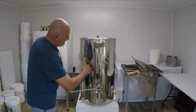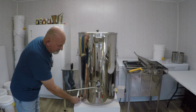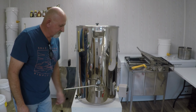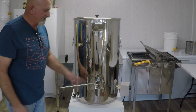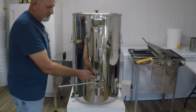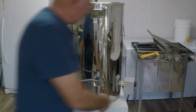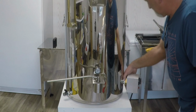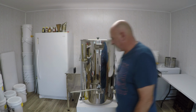Anyway, I checked for leaks here, didn't have anything. Checked for leaks all around here, nothing there. I checked all around the valve here, no leaks, nothing around the thermometer anywhere. It's all dry as a bone. Also checked back here, it's all good and dry. Nothing on the table, no water on the table anywhere.